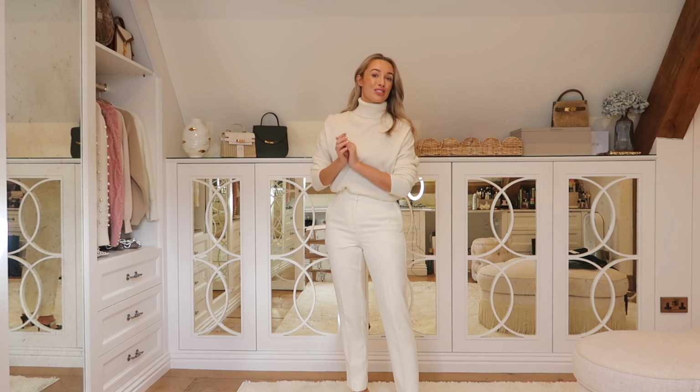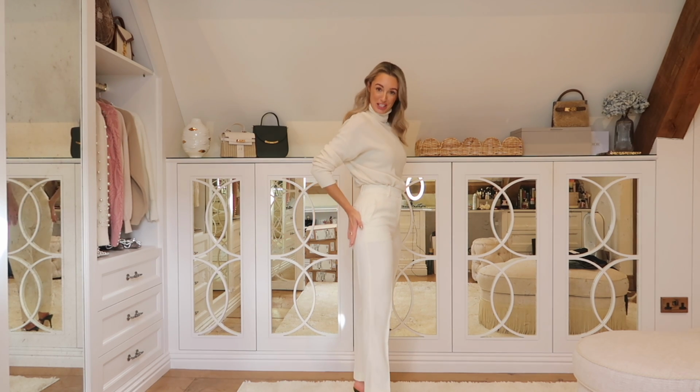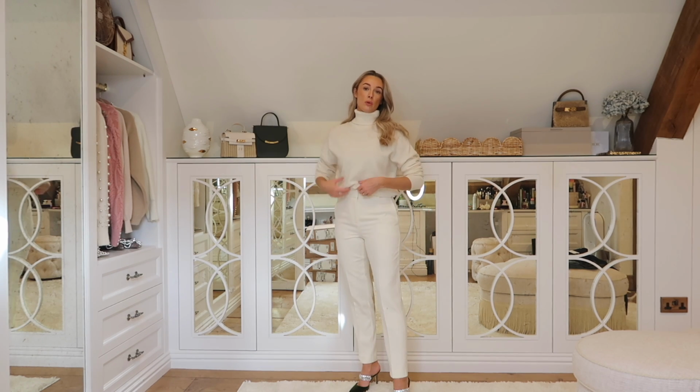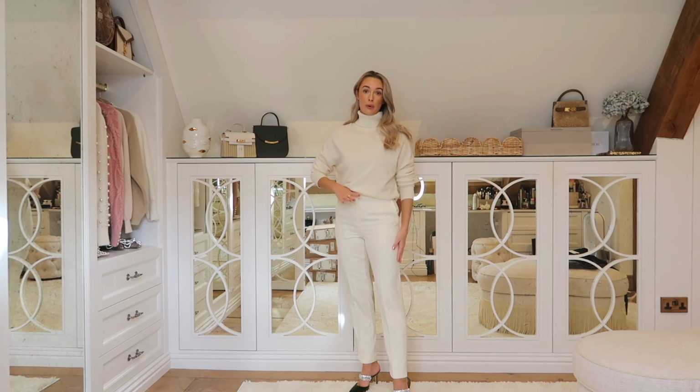I have just had a very large breakfast, but I still feel that I may need to size up in these trousers because I've got fairly wide hips. What do you guys think? I'm not sure. I feel like maybe I could do with a slight size up, but I do absolutely love how they look. I love how high-waisted they are.